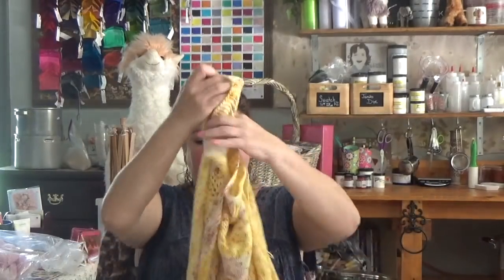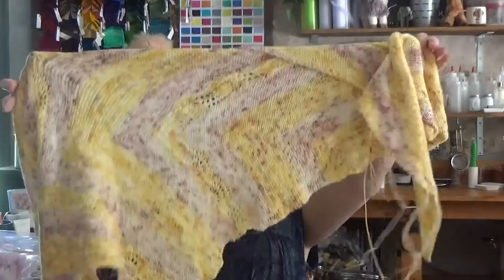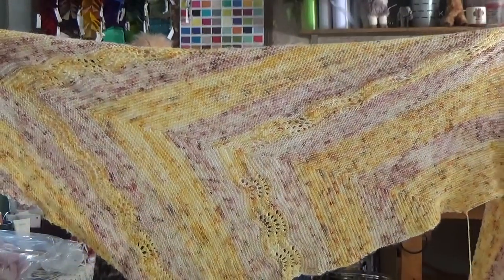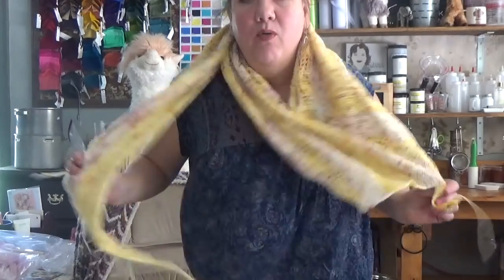I finished my birds of a feather. This is it. I have to sew the ends in and block it, but it is done. Isn't that pretty? When I block it, that lace will open up, and you'll see it better. But look, oh, look how cute. Yeah, so when you're running to Target to get your groceries, throw on your shawl and you will be warm.